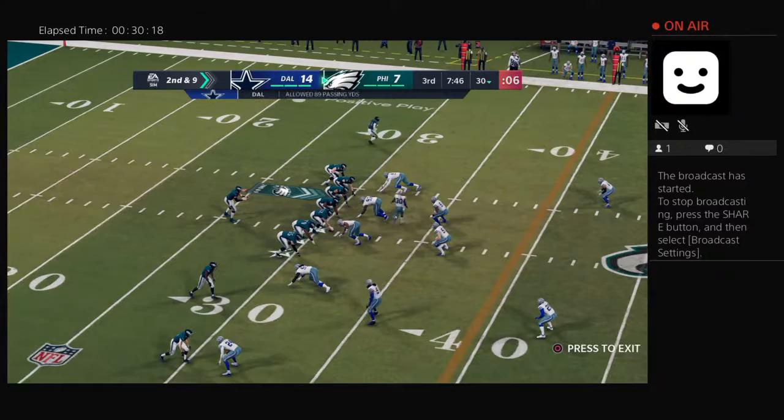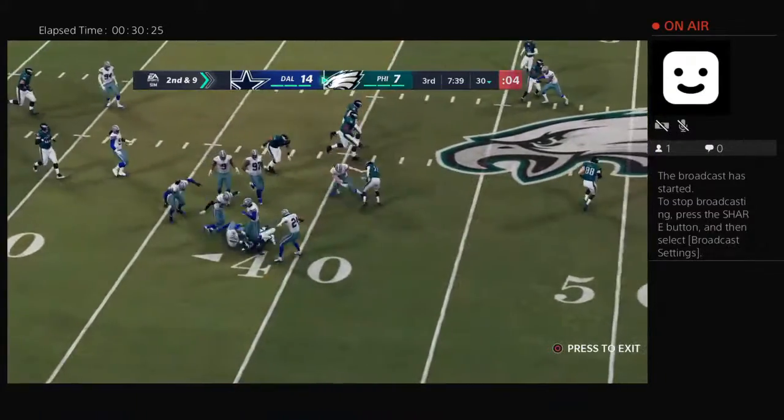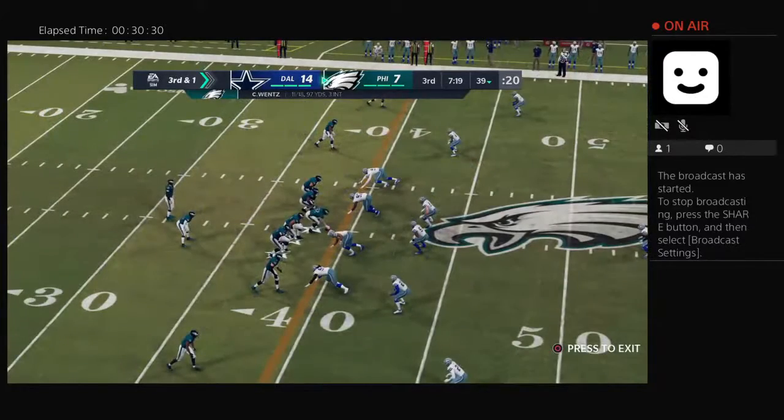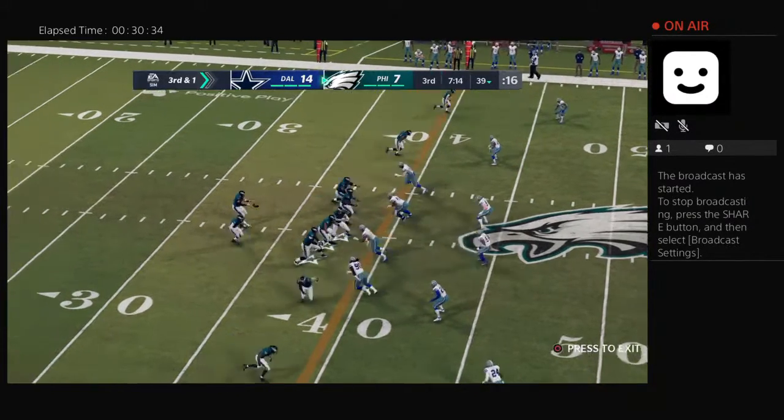Check 55, Mike. I'm coming after you. On 2nd and 9, Wentz, and he finds his tight end. It's Ertz, and he'll get it out near the 40 to the 39. It's a gain of 8. Brings up 3rd and 1.